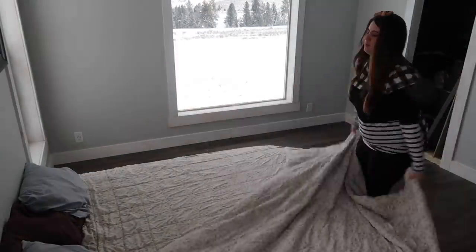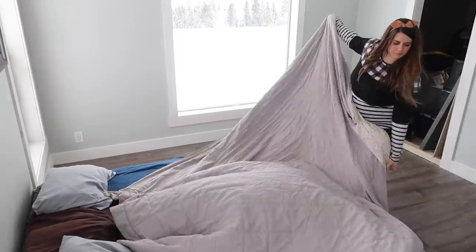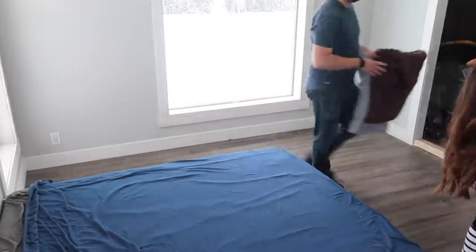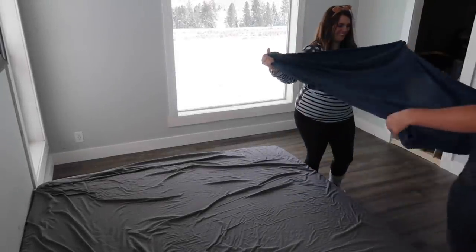But the first thing that I want to do every single time I do a makeover is I ask myself, or whoever I am doing the makeover for, 2 different questions, and it helps me go through the makeover with a lot of intent and just making sure that we are crossing off everything on our wish list and making the space very, very functional. So the 2 questions that I want to ask are, what are the problems in this space, and also what are the functions that you want to accomplish in this room? Asking these questions seems very simple, but it does give you a lot of direction and just lets you start filling in the blanks easier as you go throughout a makeover.